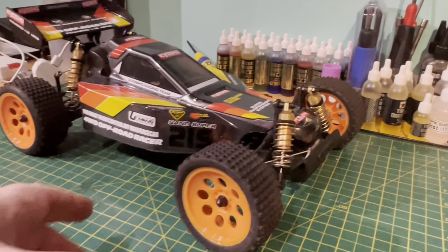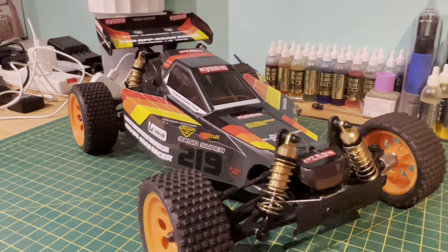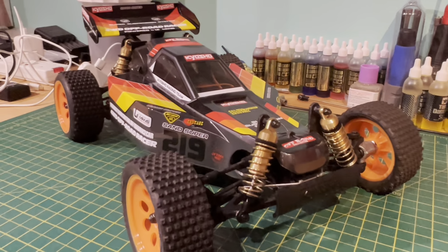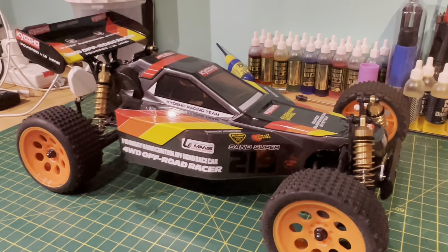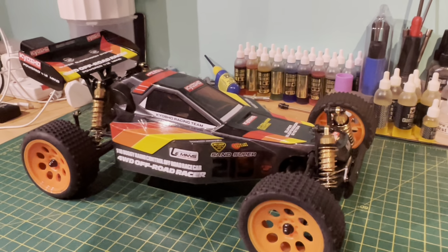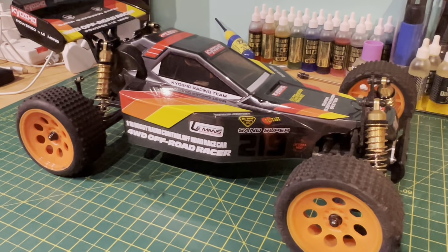Does it surprise you? Do you think I've set it up wrong? What should I be doing differently? I mean, it looks nice, doesn't it? But it is currently top of the leaderboard for the vintage four-wheel drives. But I was just expecting this one to be a bit quicker. One more to go.